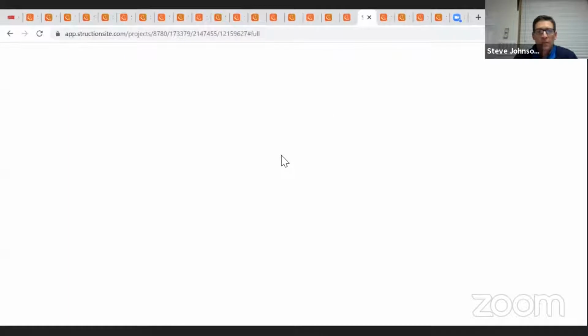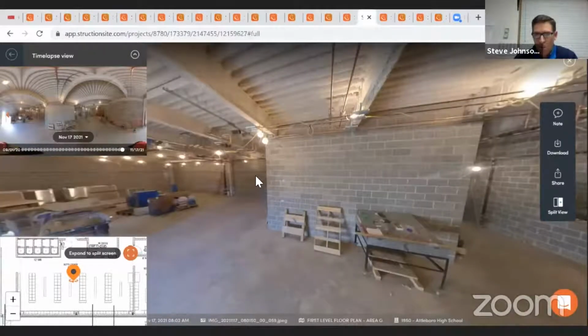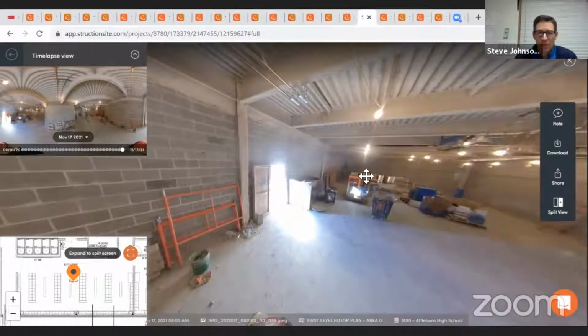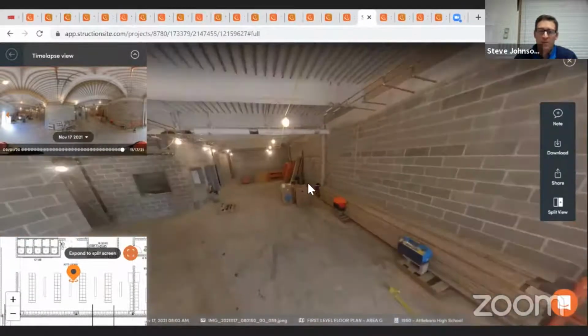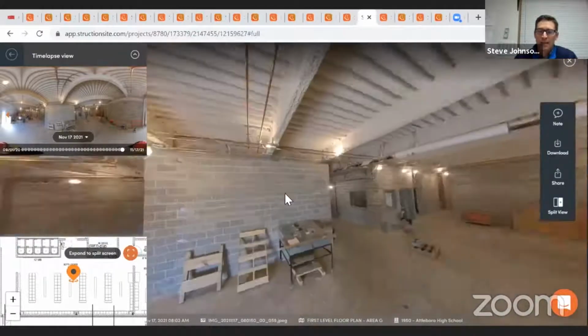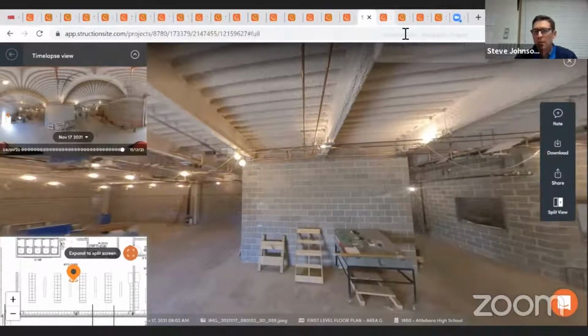This is the locker room area. A lot of block walls within the locker room area. I know this isn't the most exciting picture, but good progress has been made by the mason in here. There's lots of small individual rooms that are all block that are just about complete. This is the boys' locker room that we're looking at.